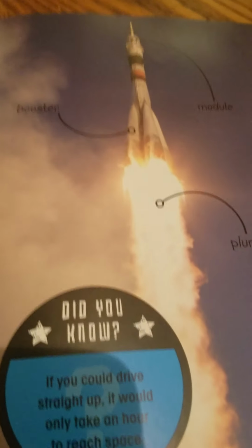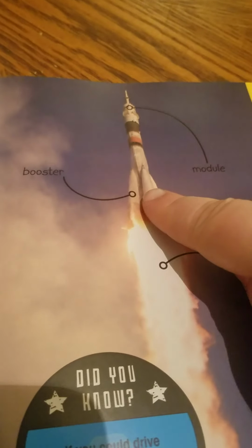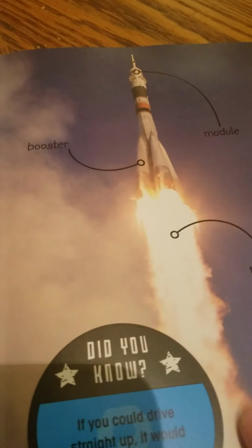We have some special words here, friends. We have module, the booster, and the plume.